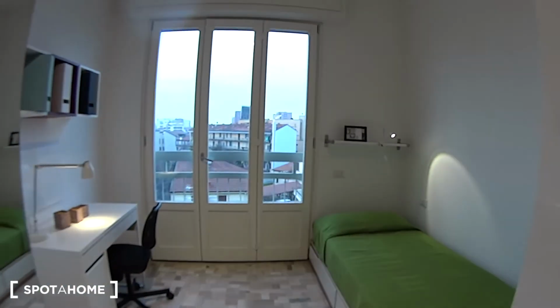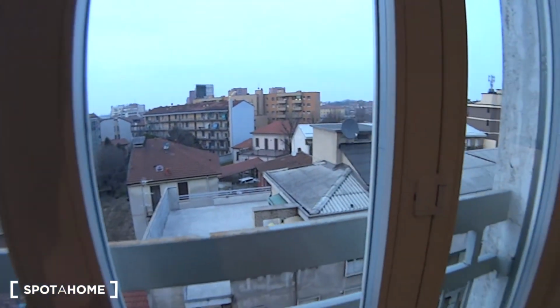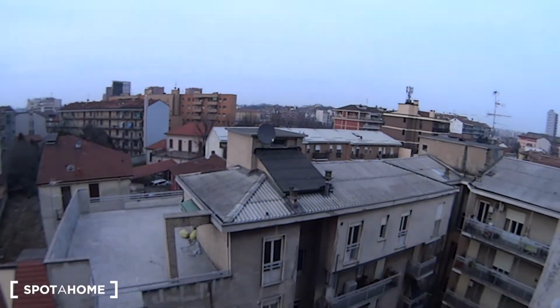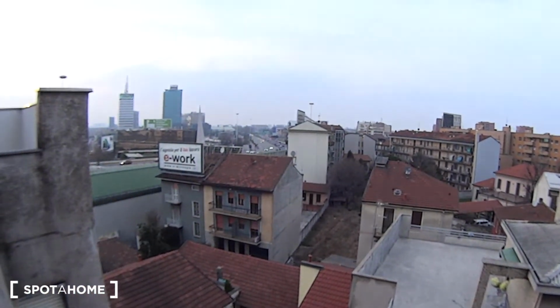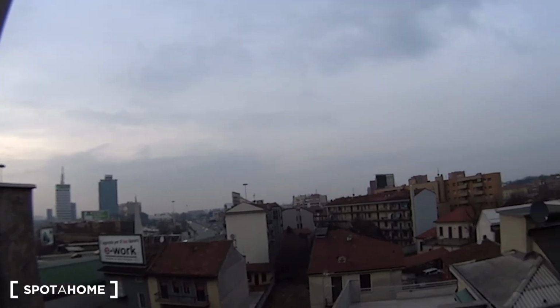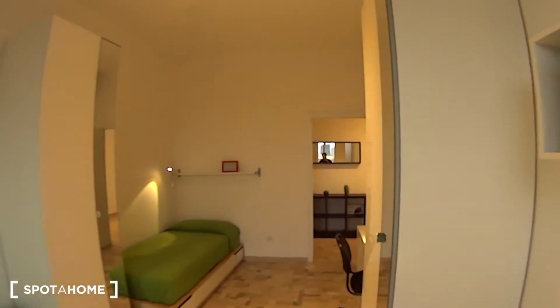This is a pretty luminous bedroom too, thanks to these French doors, which provide a lot of natural light. We're facing the interior courtyard of this residential building, for which we do have a reception service. That's the direction toward the Tangenziale Nord. And there is a cinema just on the left hand side that you can probably walk to.